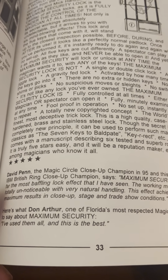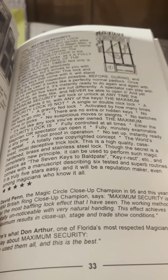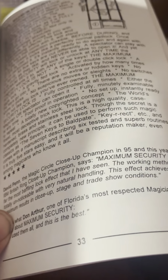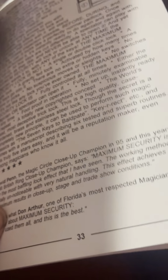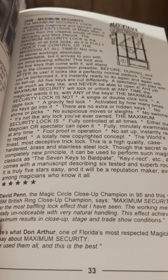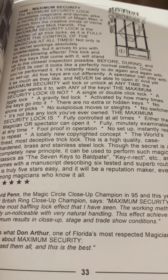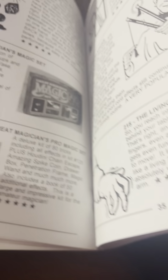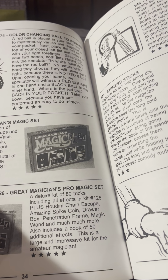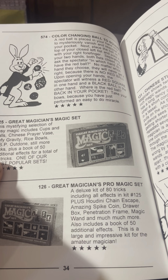Maximum security. Oh, looks like, is that the same thing? The different name from that previous thing about the money going inside, and well, now I have to read this. Looks pretty similar. Color changing bald square, might have that.